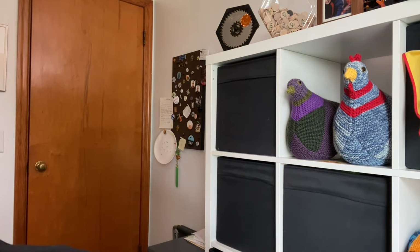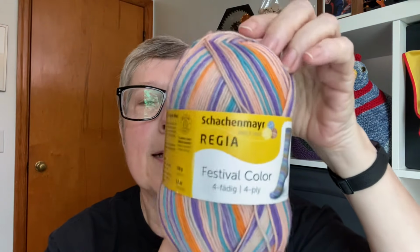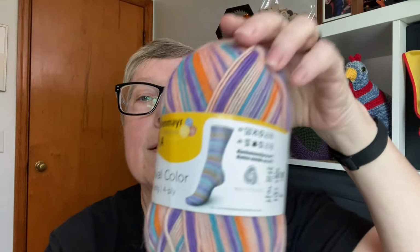So finally we're down to what did I spend some money on? Now, I think I talked about this in my last podcast. I picked up a ball of this Regia Festival Colors in Tomorrowland because I really liked the look of these colors. They're just so neat. They have such a neat look. And I picked it up because it was on sale.